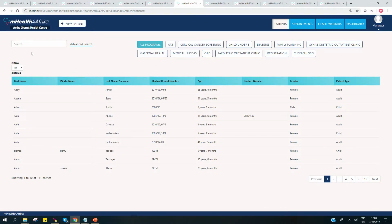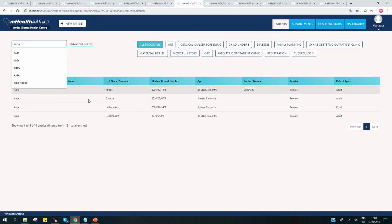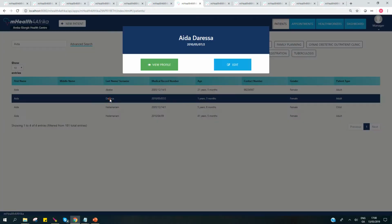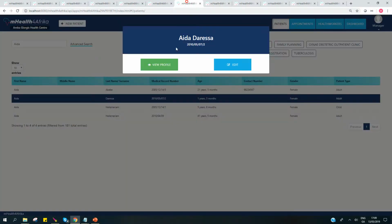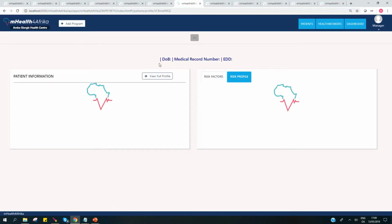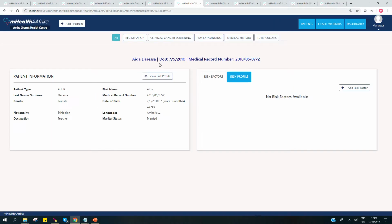So now we're going to look at some patient-centric programs. So here we can search for the person we're looking for. We click on the patient we're interested in and we say View Profile. So when we come to the patient profile page, the most basic data that we have access to is the demographics, the risk factors that may be noted by a healthcare professional, and the risk profile.